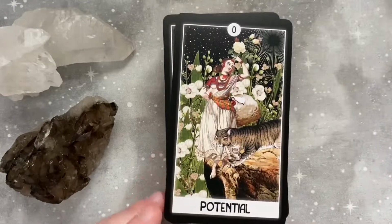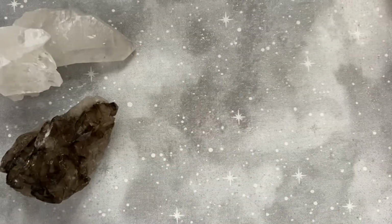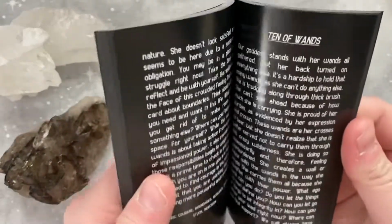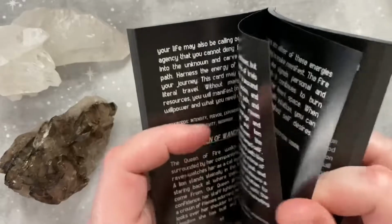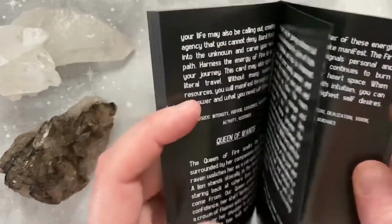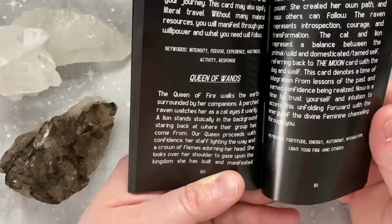I do want to take a look at the guidebook. There were a few cards that I was curious about taking a look at. Specifically, I was interested in taking a look at the Queen versus the Spirit. So if we take a look at the Queen of Wands, for example, let's see.